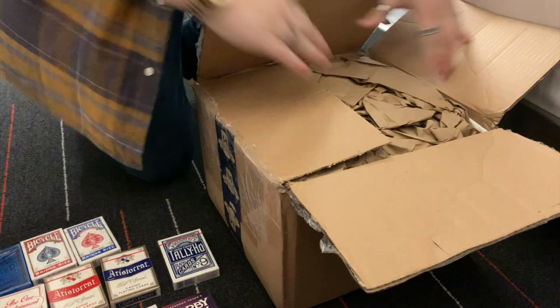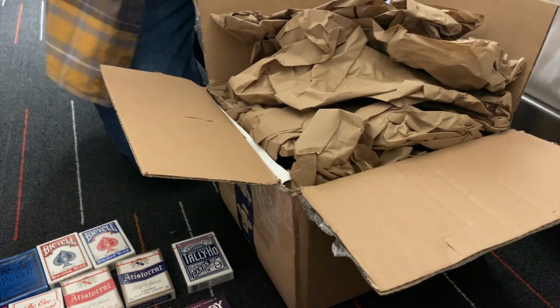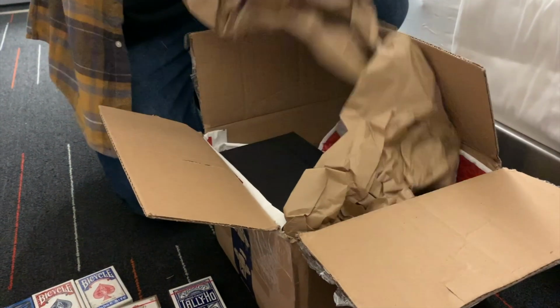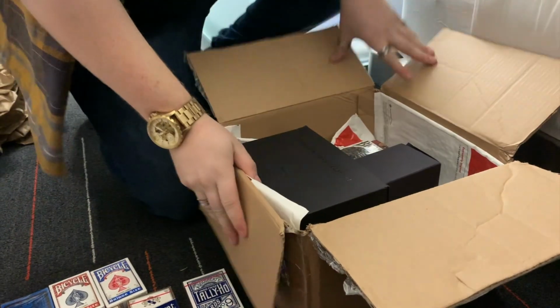Okay, here we go. So here is a load of cards probably in here. Yep, you're not seeing that. There's my order confirmation. Bloody hell. I think I've got enough room just in my suitcase for these.